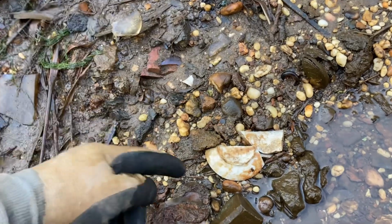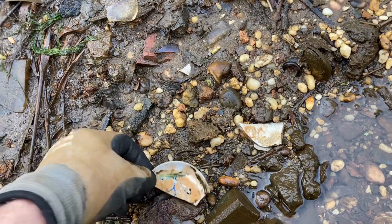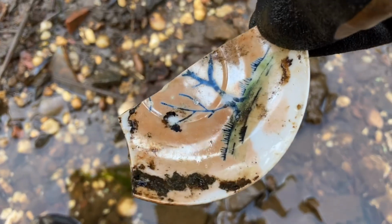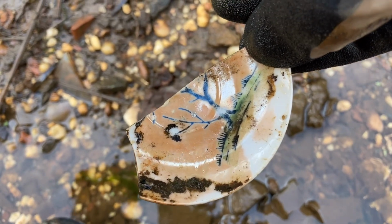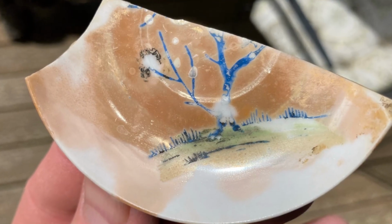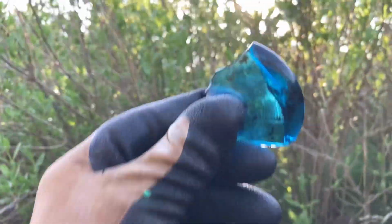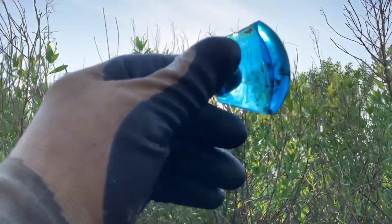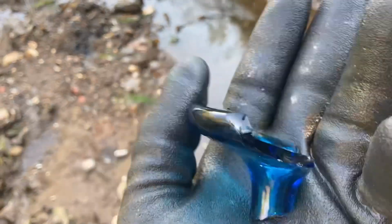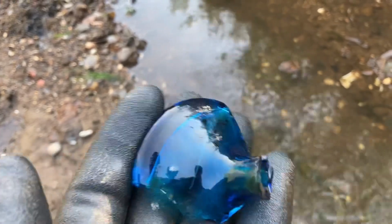Look at this pretty thing I just turned over. Keeper. That's just not a color I see too often. I'm not sure what that would have been. A great looking color.